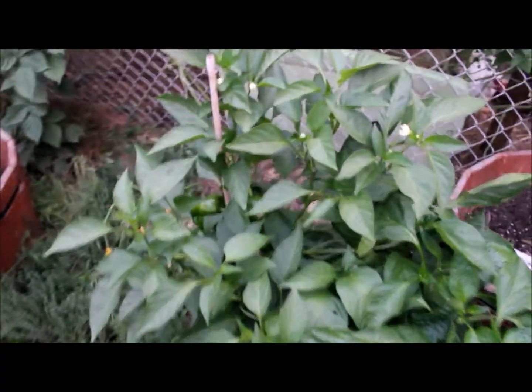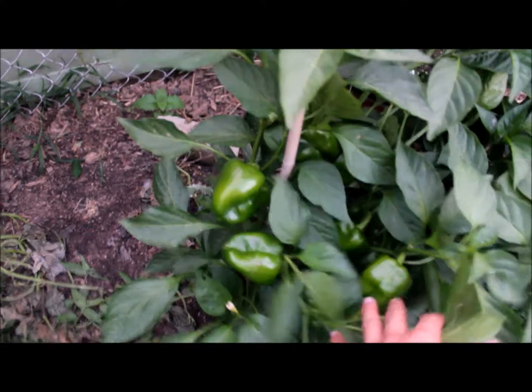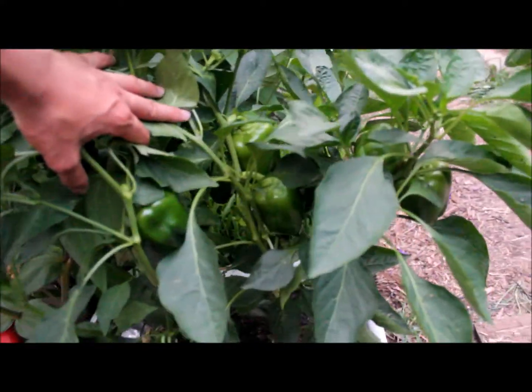Some pepper right here. There's quite a bit of them on there. Why they're not getting too big. There's another one over here. They don't get too big if they're just loaded with them.